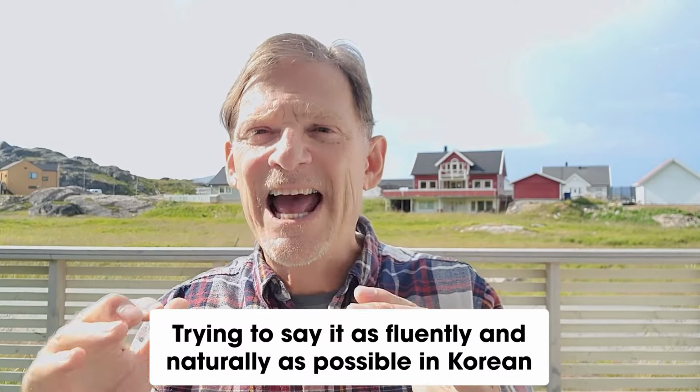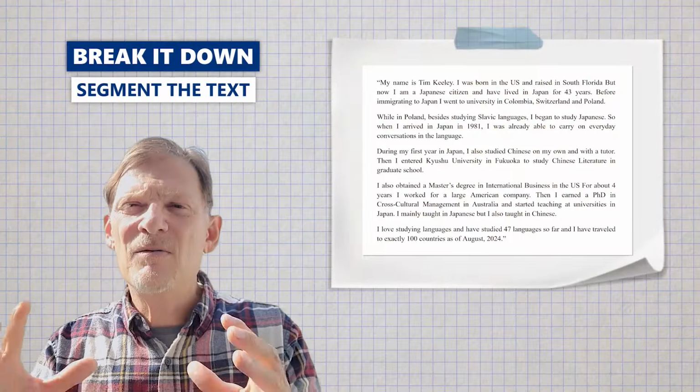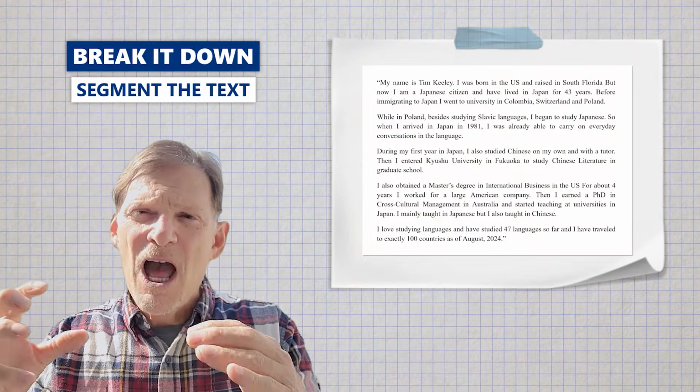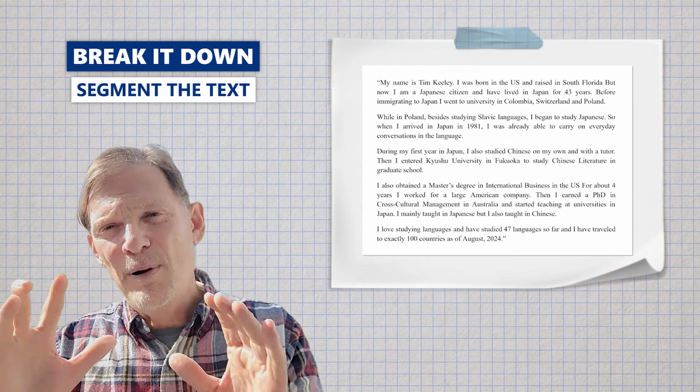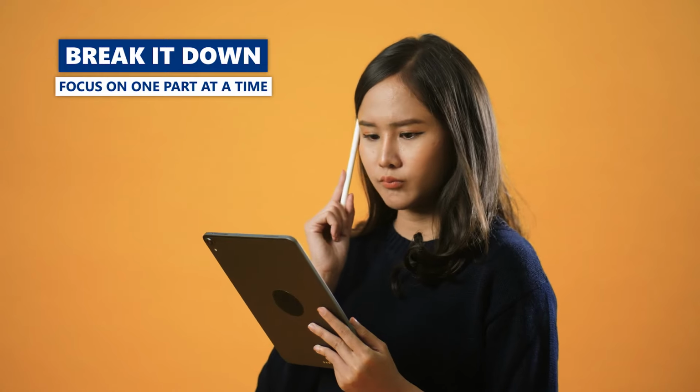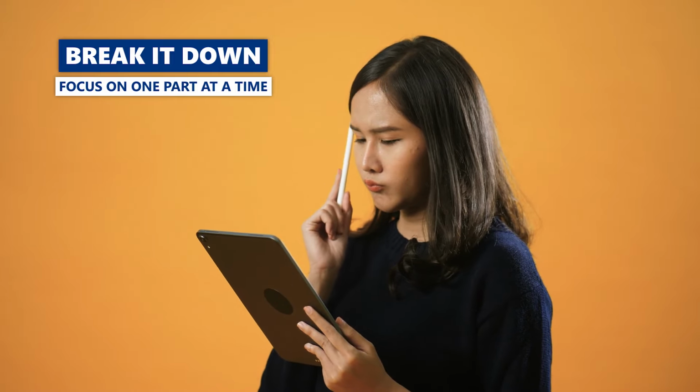Now we have our customized material, and we want to memorize and practice the material, trying to say it as fluently and naturally as possible in Korean. Here are some effective strategies to help you when you do the same for your target language. Divide the monologue into smaller, manageable parts. For example, sentences or paragraphs. Concentrate on practicing and memorizing one segment before moving on to the next.